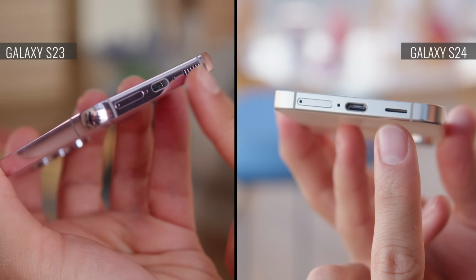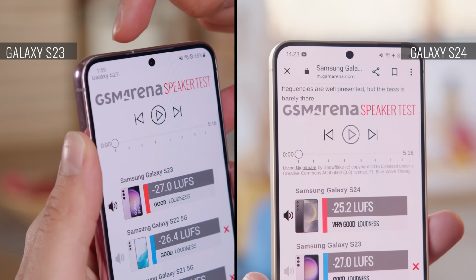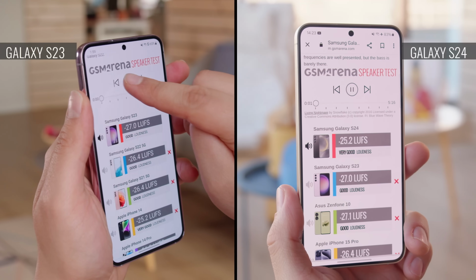There's a noticeable change in the speaker setup this year. The S24 is louder than the previous model, but the S23 has a fuller sound because of its better bass.